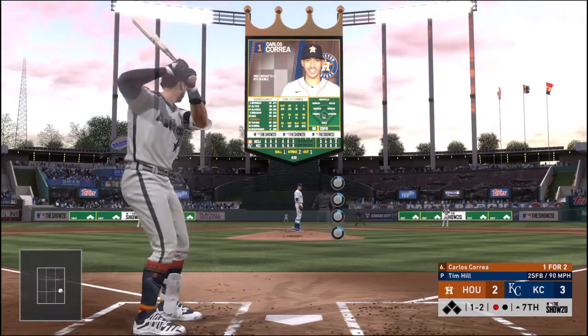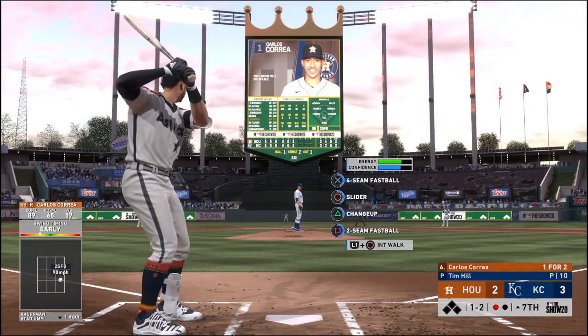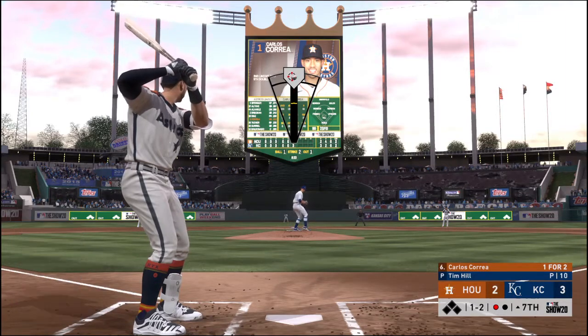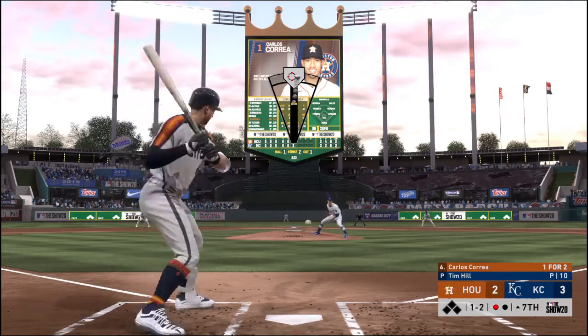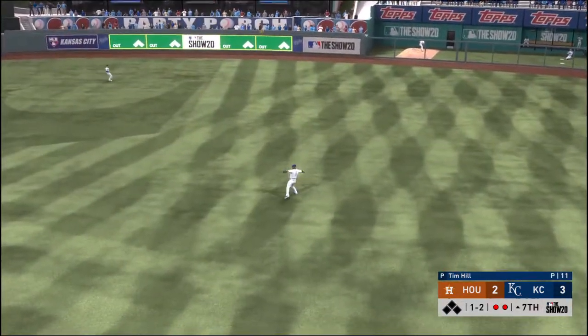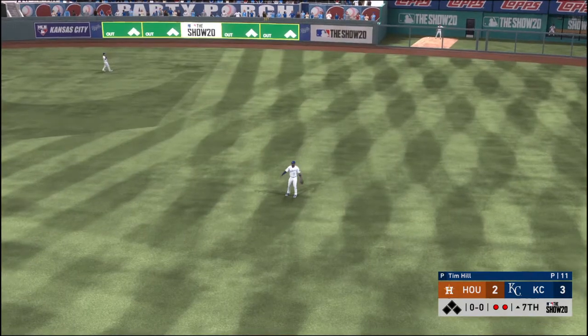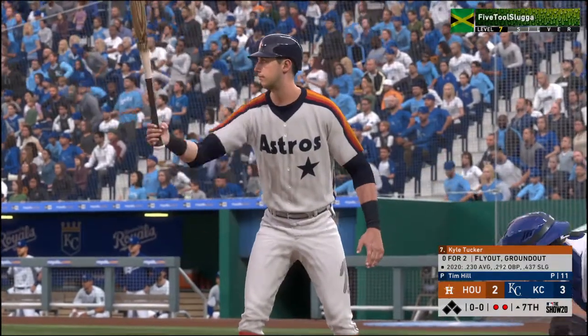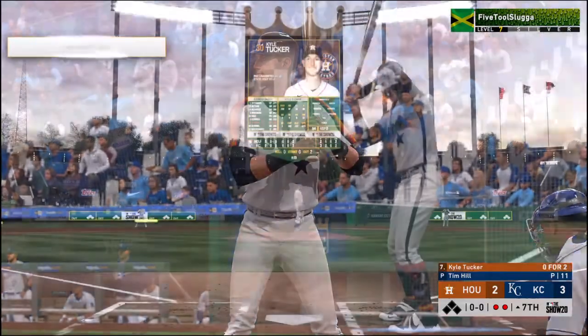Fouled off. The 1-2. Takes this the other way to right. Soler is there, and he makes the catch for the out. Next up for the Stros, Kyle Tucker. He flew out in his last at-bat.